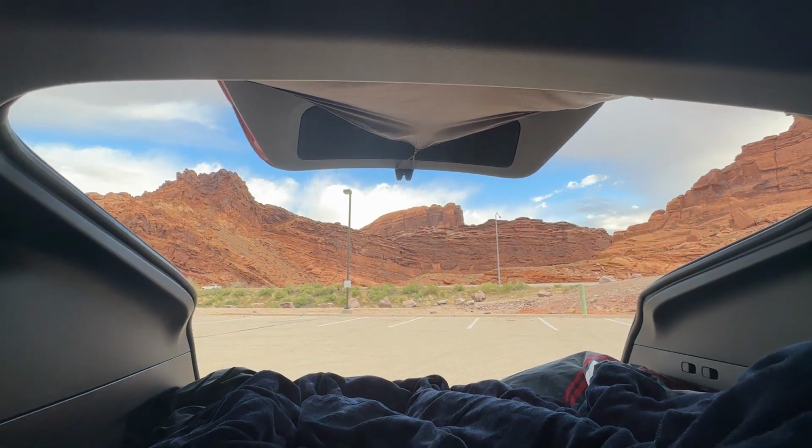Ooh, what a view. For those of you joining for the first time, we are on a 2-month cross-country road trip. Today is day 34. We started in Boston and we are looping back from California, Oregon area. We're now in Utah again, and today we're checking out Arches National Park.